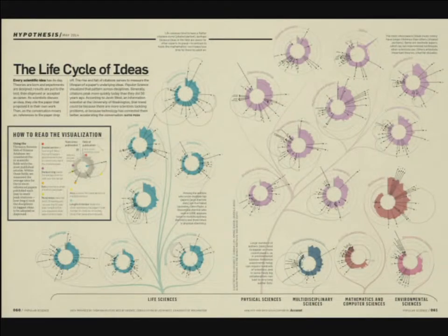We also do graphics where we do some amount of original analysis, but usually for that, I'm collaborating with studios that have the bandwidth to do it. So this is an example of that. It's called The Lifecycle of Ideas. Giorgio Lupi actually showed this last year at Tapestry when it was finished, but we hadn't actually published it yet. So it ran in our May issue.